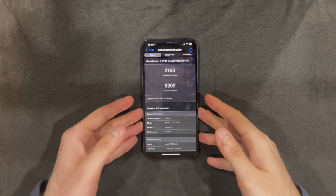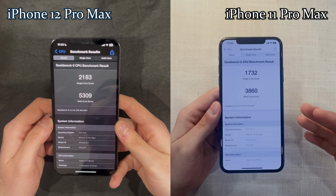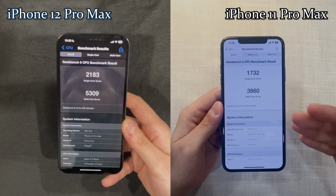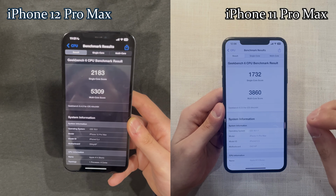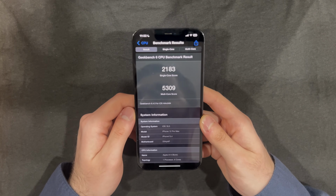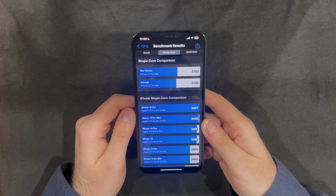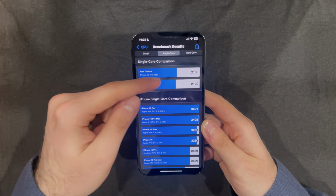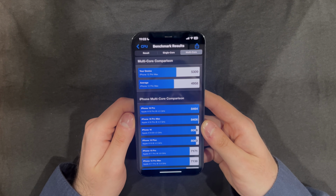And we're back around 5 minutes later with these scores for both single core and multi-core. Both of these figures are significantly higher than those that we got when we ran this test on the iPhone 11 Pro Max. So we got about a 400 point difference in single core score and about a 1400 point difference in multi-core score. And let's see how this iPhone 12 Pro Max does compared to other iPhone 12 Pro Maxes. And we can see that this device does just a bit better than average in single core and multi-core, with the difference being more apparent in multi-core.